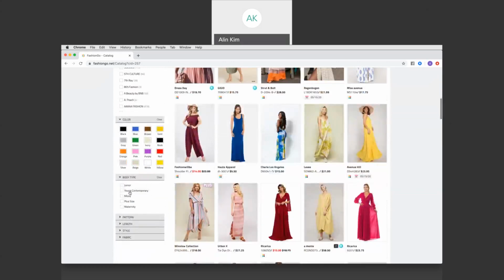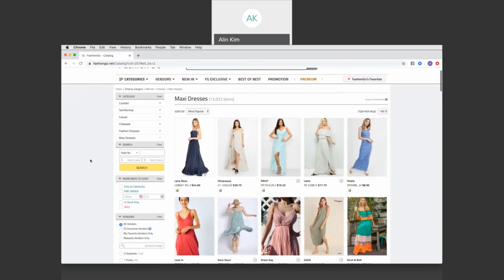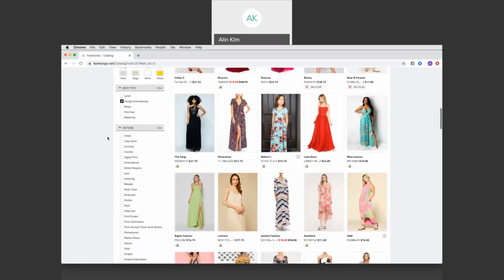Let's say, for example, I carry young contemporary in my boutique, so I want to go into that, and it's going to narrow it down from 20,000 to 12,000, which is a little bit more manageable, but I want to narrow it down even further. So I'm going to look at the different patterns available. These are actually product attributes that vendors select for their products so that it's easier for you to find them. We're always highly encouraging our vendors to tag as many product attributes as possible because it's obviously a win-win. It's easy for you to find their products, and it's easy for them to be found.